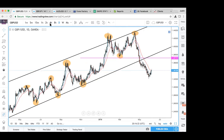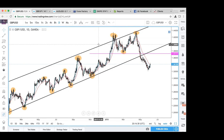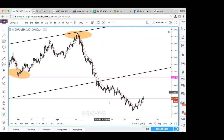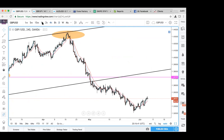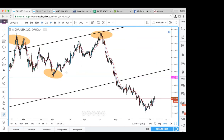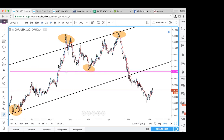So now you start zooming in. Think about the daily time frame as like your Google Maps. Think of it as whatever country you're currently in. I'm in the U.S., so think about this as the U.S. If I want to zoom in on the 4-hour, now I'm looking at, let's say, Texas specifically. Let's say I zoom in a little bit more to the 1-hour, and now I can see all the little cities in Texas. I told you guys to identify structure on the 4-hour, right?